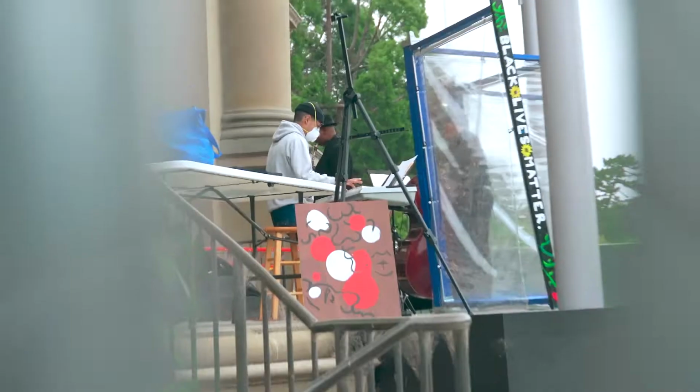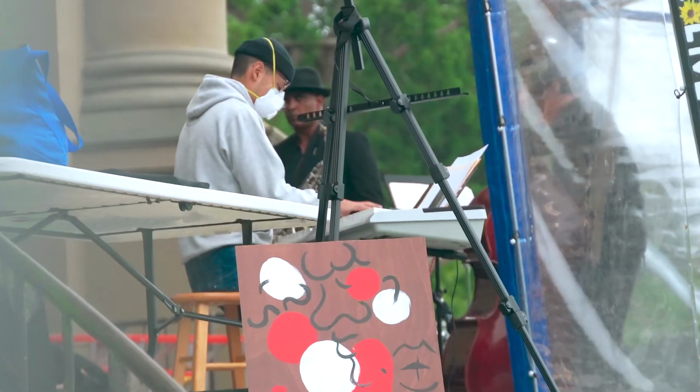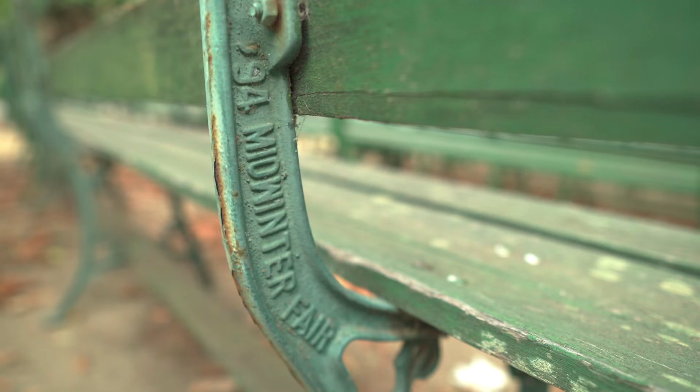So the next time you're in the park, hanging out in the music concourse, catching some spontaneous jazz performances, take an extra hard look at the wrought iron parts of the benches. If you look really, really close, it'll say Midwinter Fair on the iron of some of these park benches. Now, not all of them, and they've tricked you every once in a while because some of the recast ones say Golden Gate Park, not Midwinter Fair.